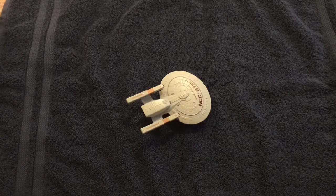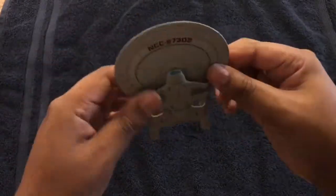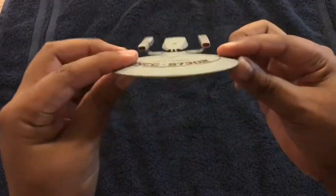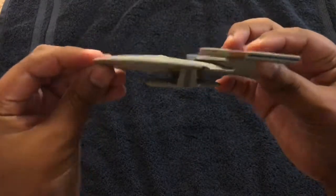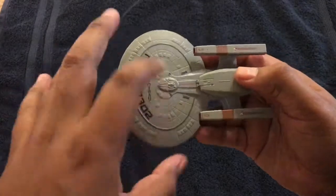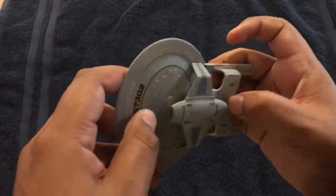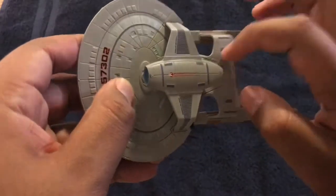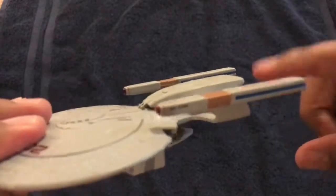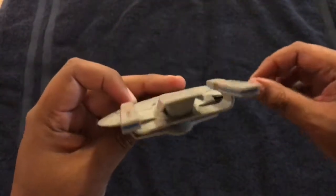Alright, and my first impression of this ship is pretty awesome. Nice, really, really nice. It's a very odd design. The primary saucer section is metal. Of course, this is plastic, secondary hull. This is metal, and then the cells are plastic. You got the clear blue, so you can kind of see through them, so that's always nice when they do that.